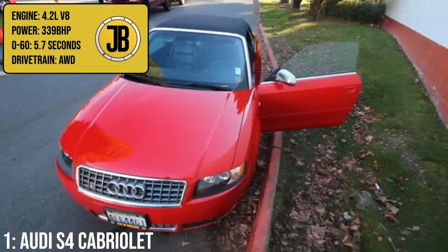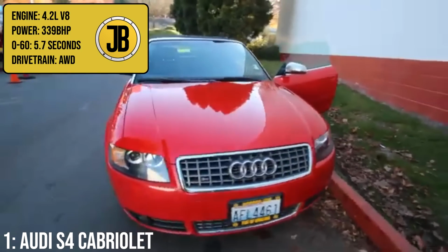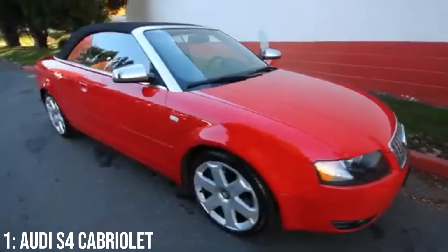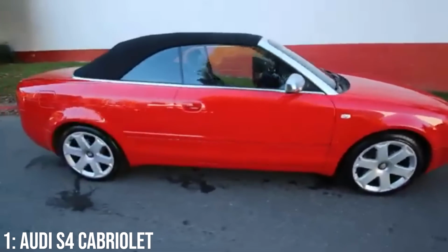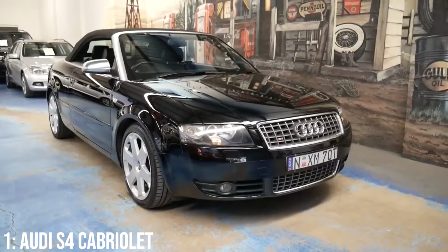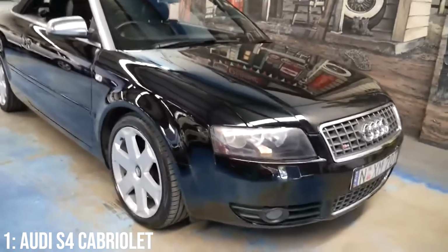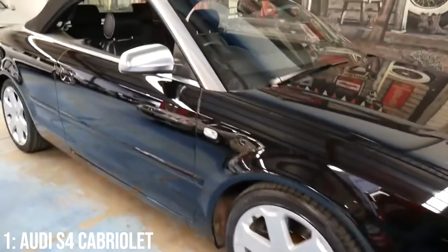The S4 comes with a 4.2 litre V8 engine that puts out 339 brake horsepower, taking it to 60 in 5.7 seconds, making it by far the slowest car on the list, but value for money wise that's still a lot of engine and horsepower for 5k. It's the only all-wheel drive car on the list, which means it wins in bad weather, but then you'd probably want one of these for good weather, so that might be a moot point.